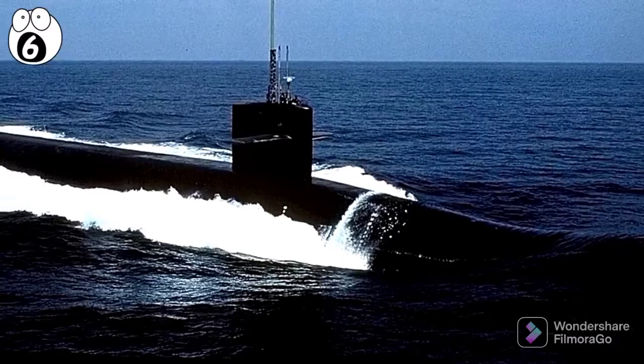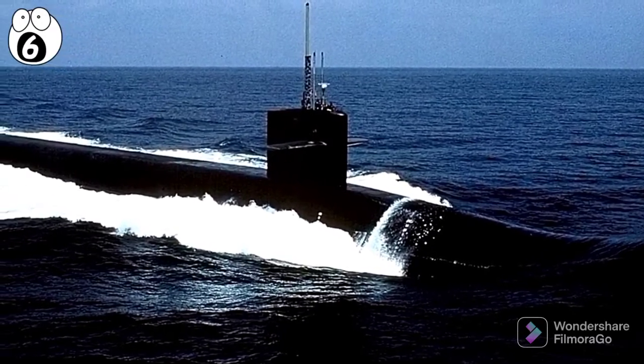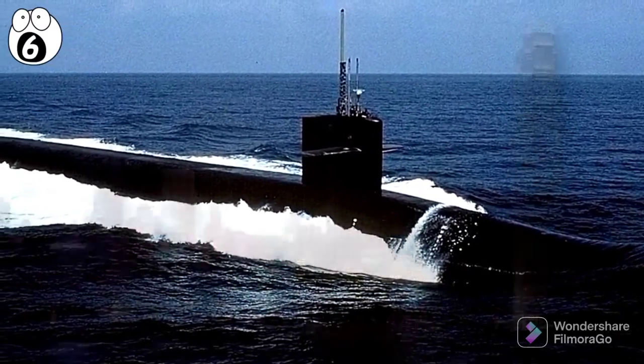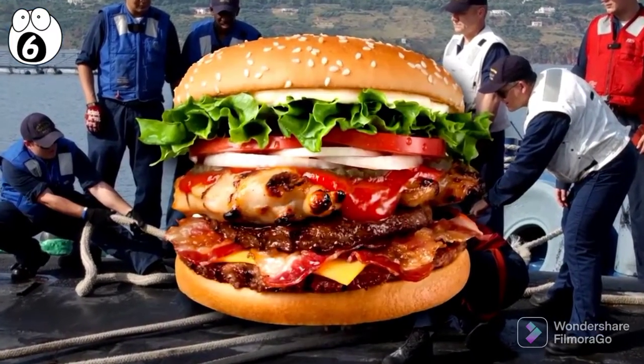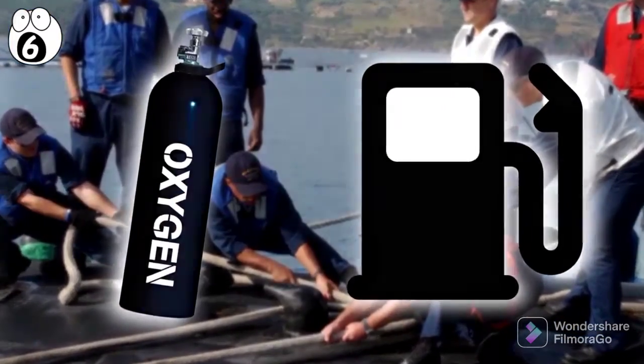Now, a modern nuclear submarine, like the Ohio-class USS Pennsylvania, can provide enough power to run a small city with a range limited only by perishables like food for the crew, instead of air or fuel.